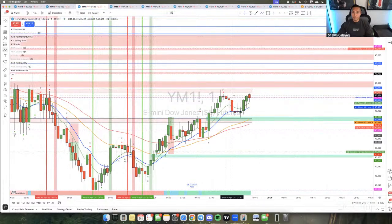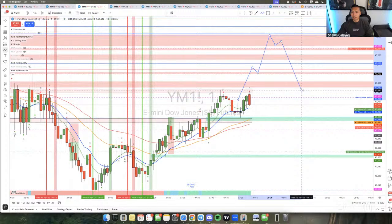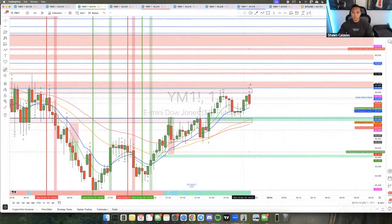If that happens, grab liquidity, fake out right here, and then come right back down, like you said. Yeah, no, I can see that. It's probably not going to happen right now, but it'll probably happen. Let's see how far of a push that is.